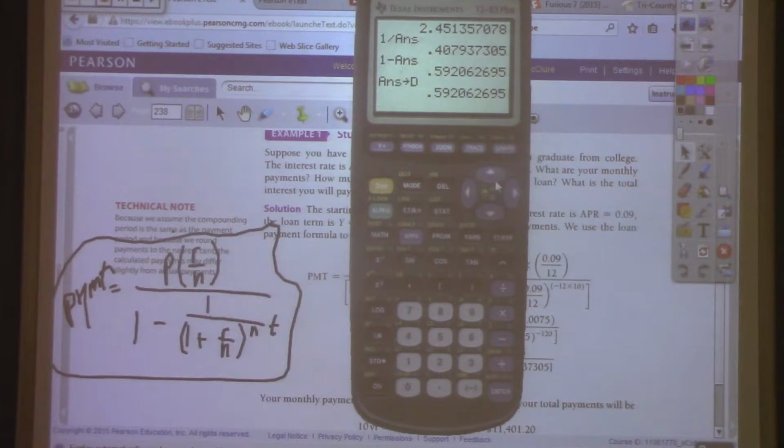And then we take the top, 0.09 divided by 12, multiplied by 75,000. Where'd you get the 12 from? 12 monthly payments. On everything, it's going to be 12. N is 12 because our society is based on monthly payments. Everything we do is based on monthly payments because that's what people pay.